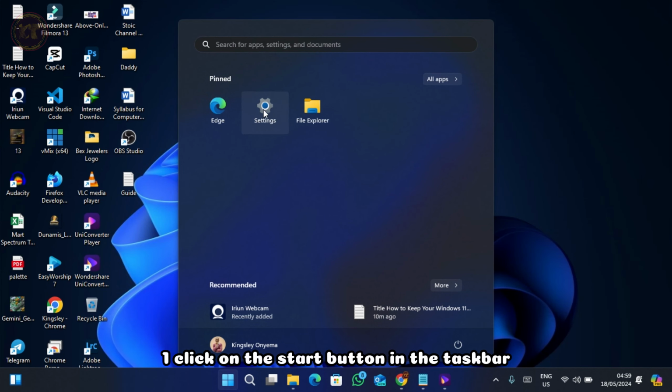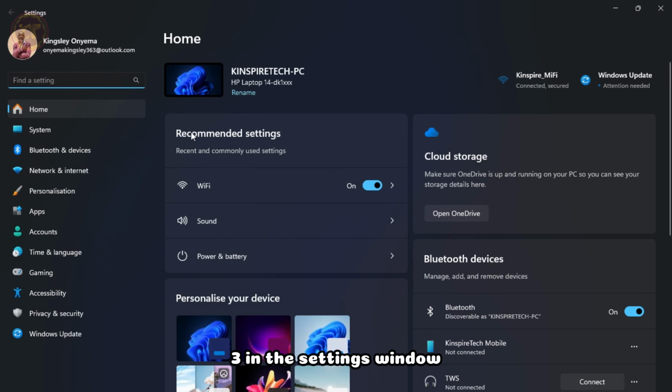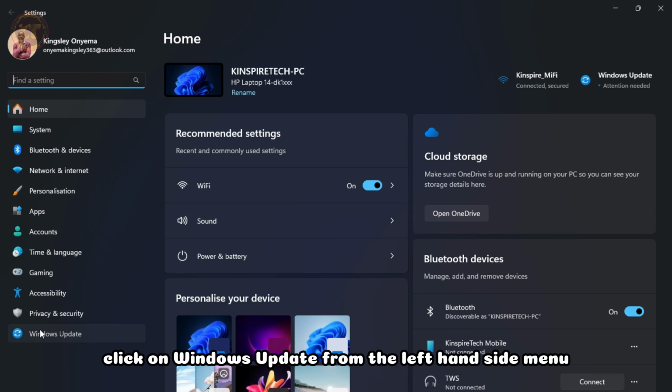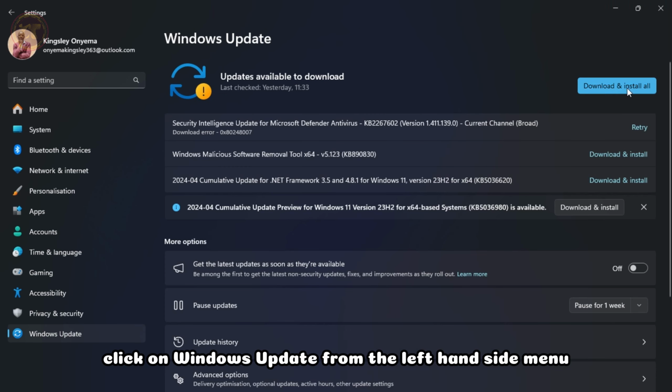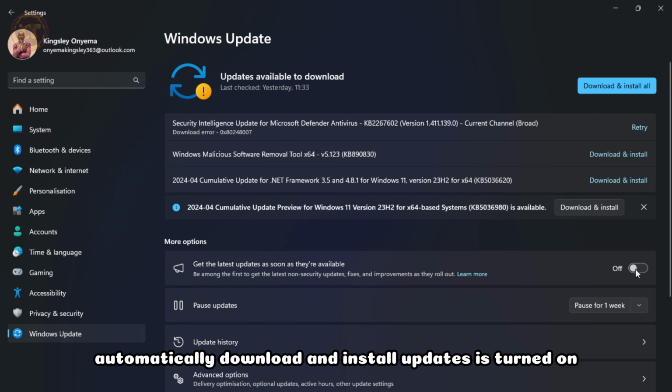1. Click on the Start button in the taskbar. 2. Select Settings from the Start menu. 3. In the Settings window, click on Windows Update from the left-hand side menu. 4. In the Windows Update settings, make sure the toggle switch for automatically download and install updates is turned on.